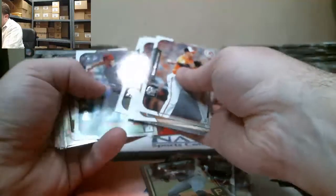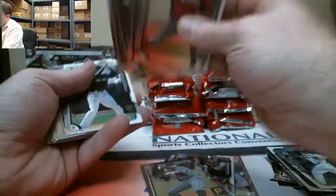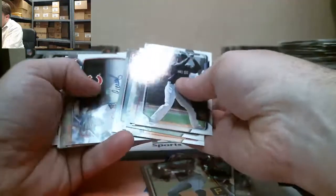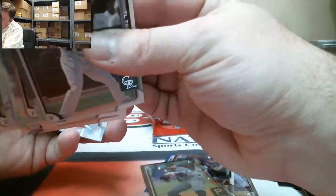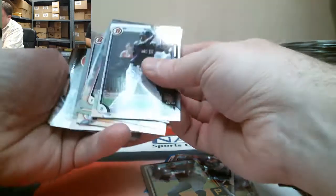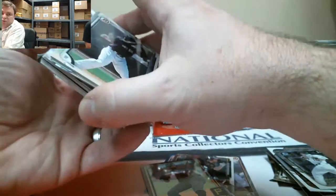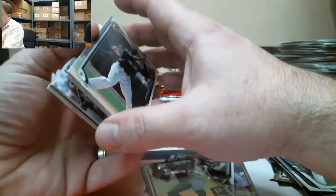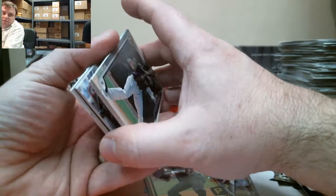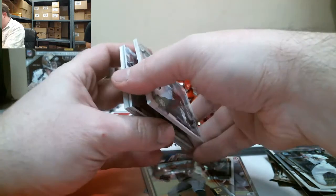It's going to be red. Papers. Chromes. Never seen that one before. It's not Chris Bryant, but I haven't seen this card before. Do you have the Cubs, Sir Bowman? Is that why you're excited? No.